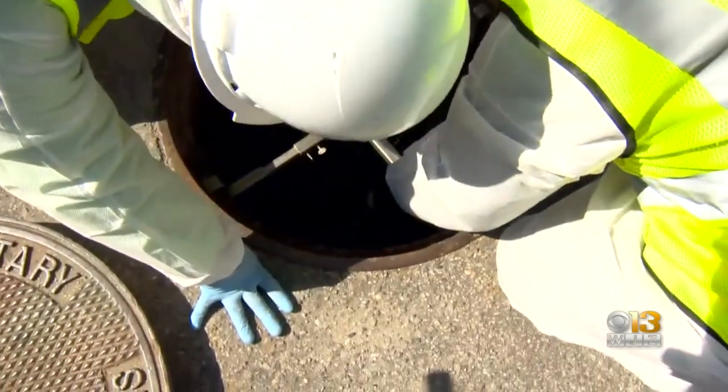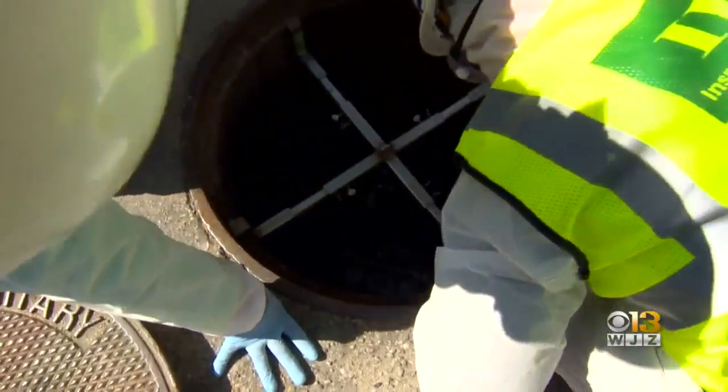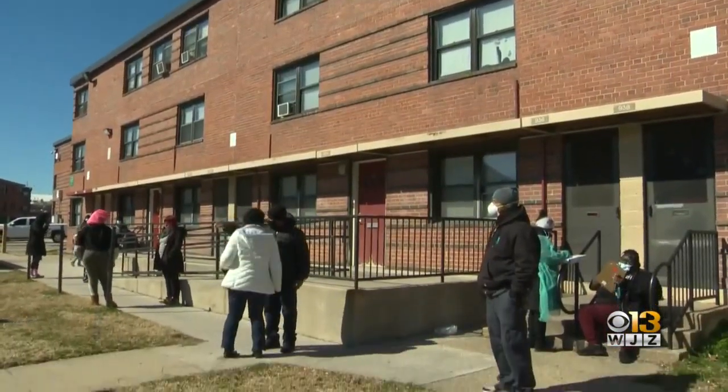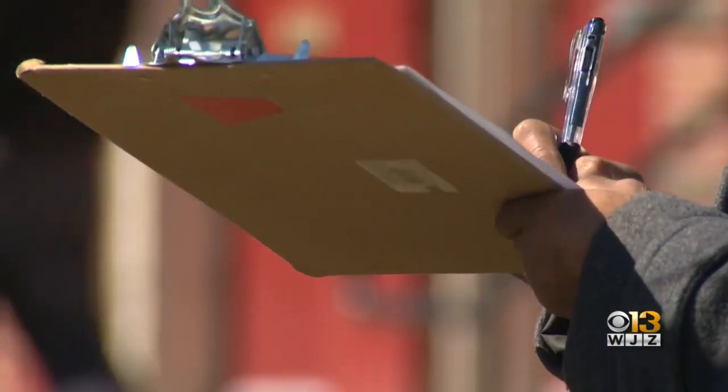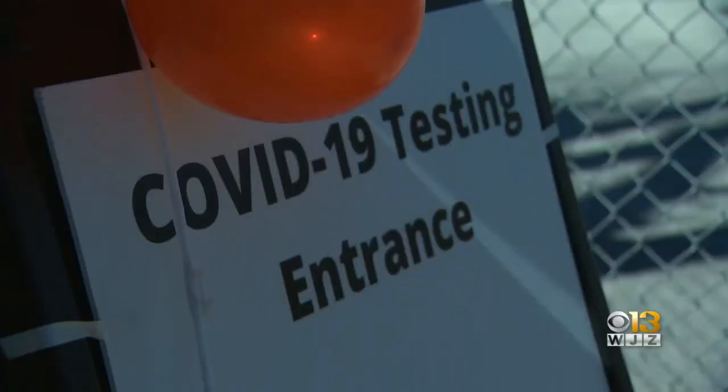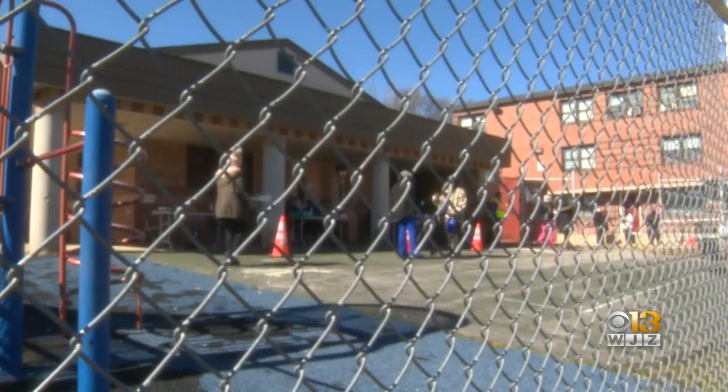There's nothing wrong with the water at all. This is about waste in a sewage system. So everything else is safe. Their testing proved to be successful. Earlier this month, officials say samples from Latrobe Homes detected elevated COVID levels in their wastewater, meaning one or more residents or visitors who recently used the restroom has contracted COVID-19.